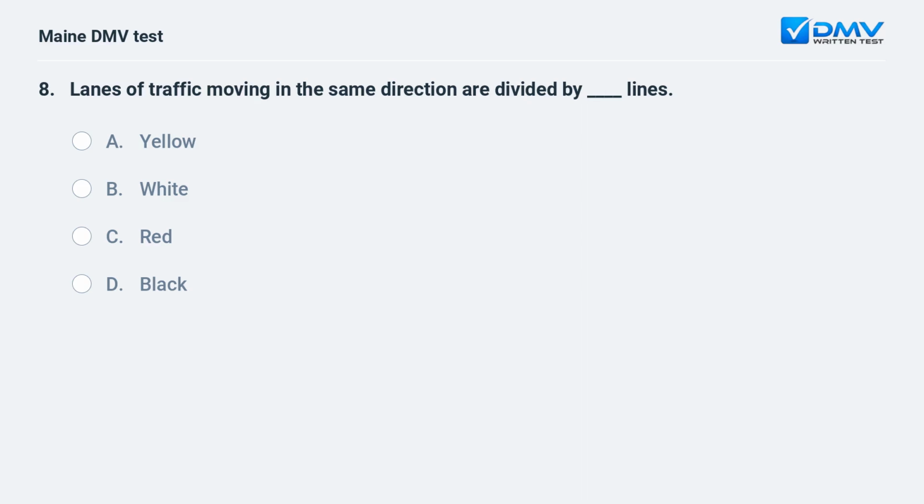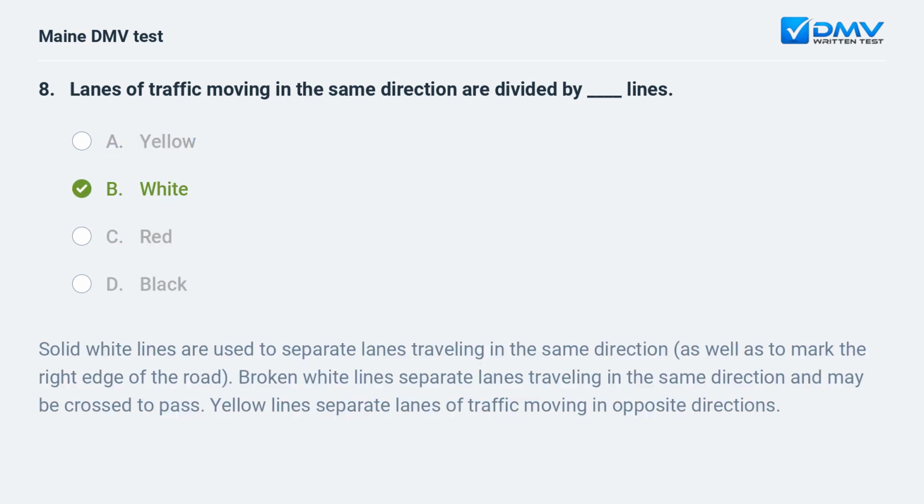Lanes of traffic moving in the same direction are divided by blank lines. Fill in the blank. A. Yellow. B. White. C. Red. D. Black.